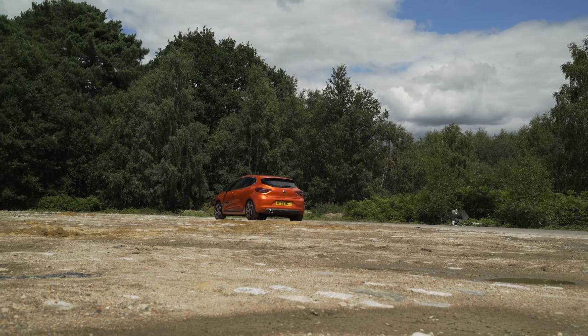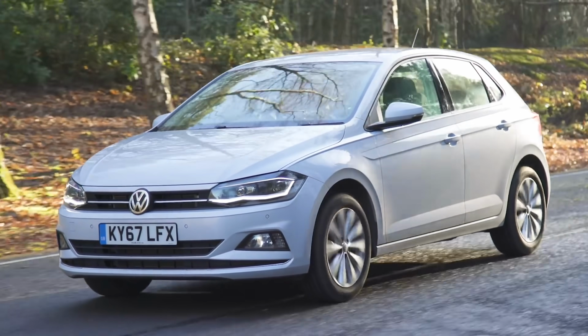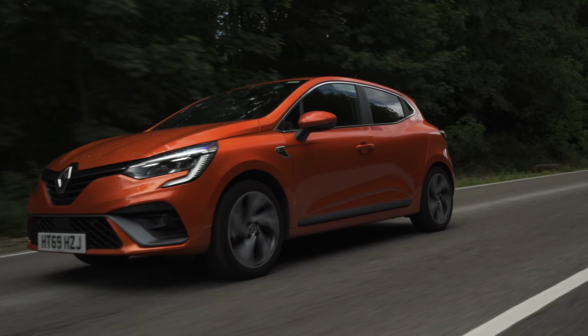Well, I can tell you the suspension feels a little bit on the firm side. It's not terrible, but it's just not so good at ironing out bumps as a Volkswagen Polo. And if you click on the pop-out banner up there, you can watch my full in-depth video review of the Volkswagen Polo. Now let's try this Clio on a faster road, such as on the motorway.